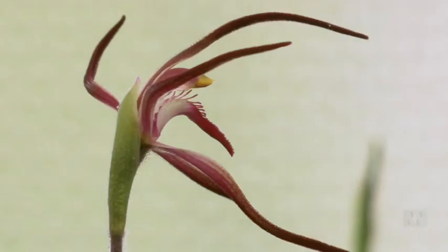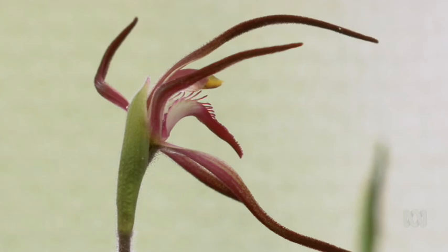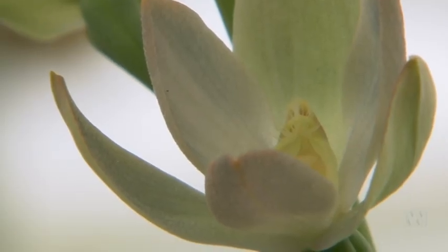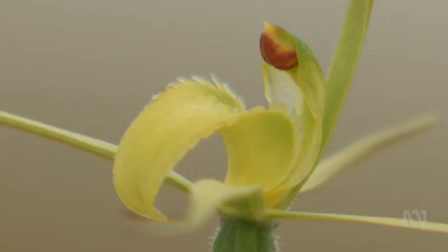Many of Australia's orchids are threatened and endangered because they are simply reliant upon so many other factors in the environment in order to flourish and grow. They're reliant upon a specific relationship, often with a pollinator, in order to set seed. They require mycorrhizal fungi in order for the seed to germinate and grow.